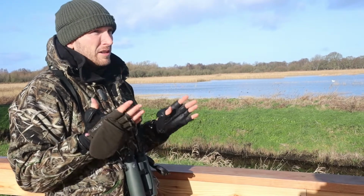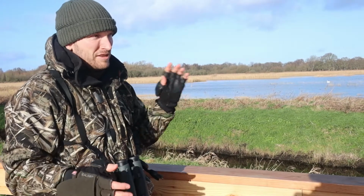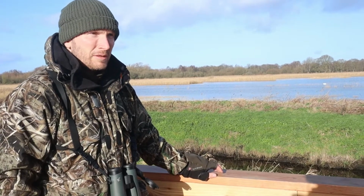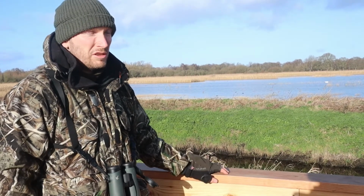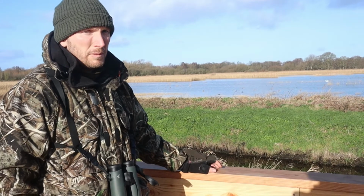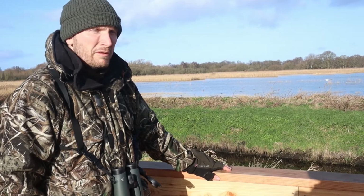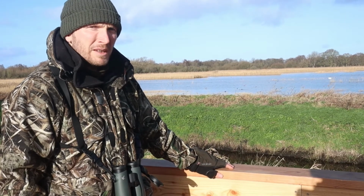It's very crazy weather, very windy, then sunny and bright, and that's a problem. But the biggest problem is that because of the high winds, a lot of the hides are shut, so we're kind of restricted to where we can go. But fingers crossed, we've still got a chance of finding some. We might move over to a different reserve now and have a look there.